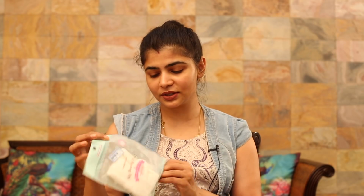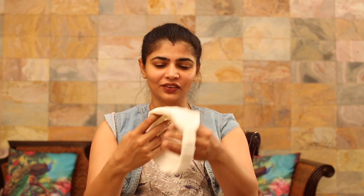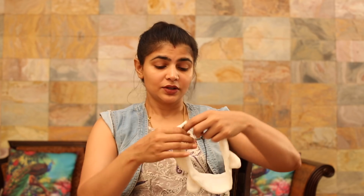This is from Etude House. This is called a My Beauty tool. And this is bunny ears, okay? So, oh God, as you see, I need to wash this. This has some sort of a color bleed from that.